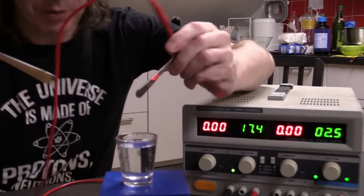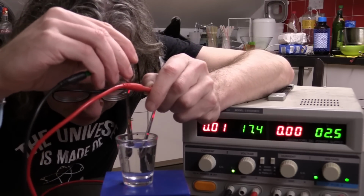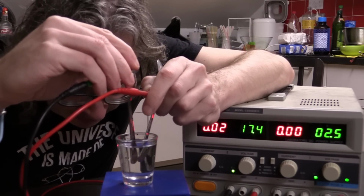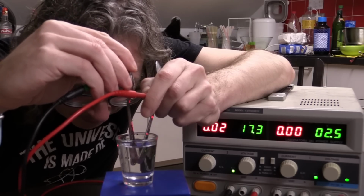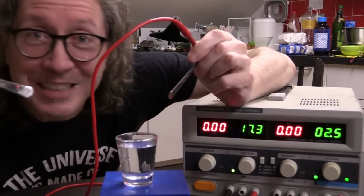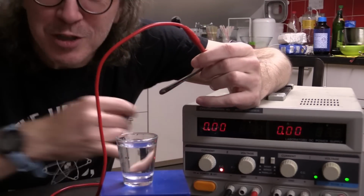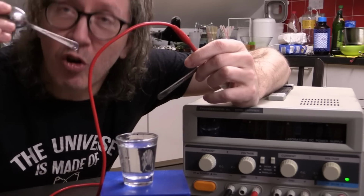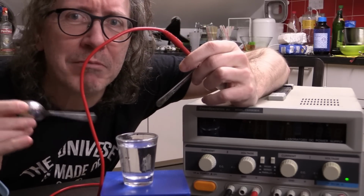So, what if I actually pass some current through this, which we'll do thusly, by sticking our two electrodes in, to the point where I can actually see the gas bubble generation. That's good. So we've got electrochemistry happening. Now I'm going to take these out and I'm going to taste what the electrodes taste like. But before I do that, I'm going to turn the power supply off. So this electrode tastes like nothing.